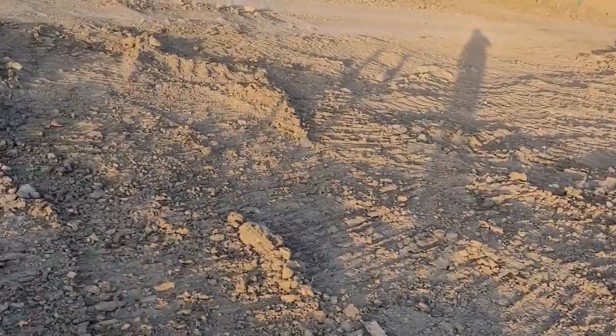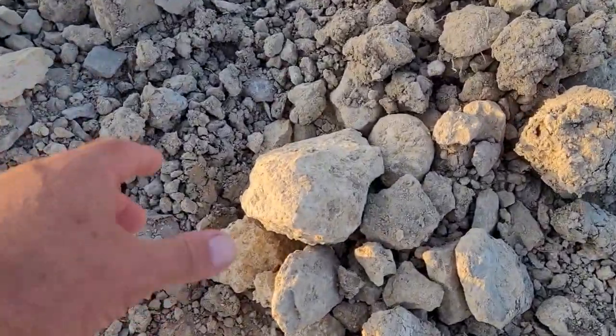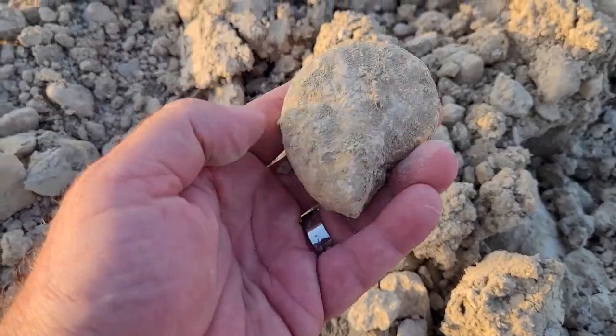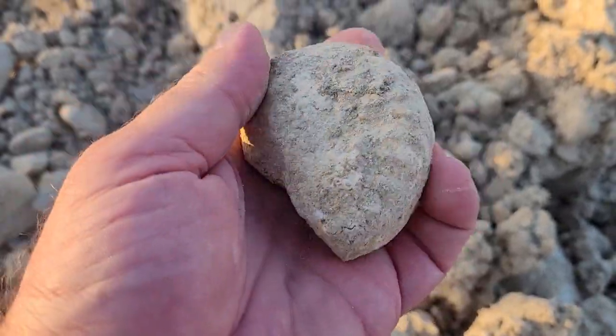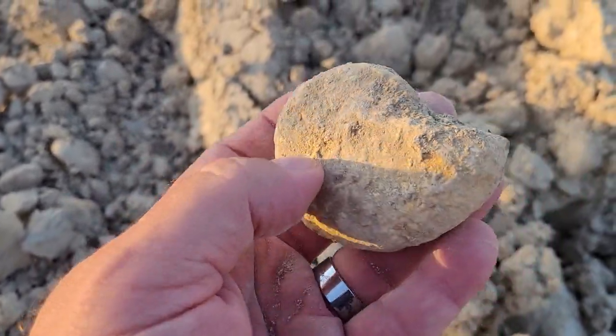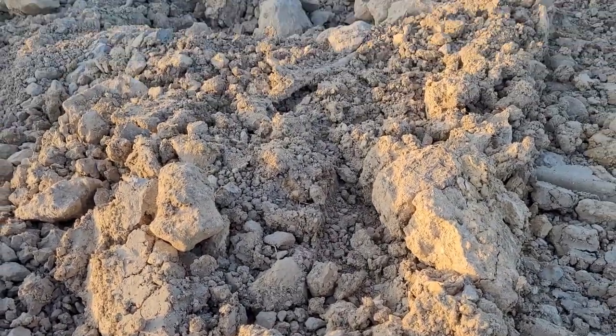But I think we might have another little Ammonite here. Does appear to be. Yep, that's a little guy. Should clean up rather nicely, too. It's all there. Sweet. All right, so we're going to keep looking through here and see what else we can find.